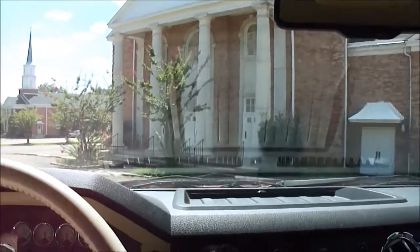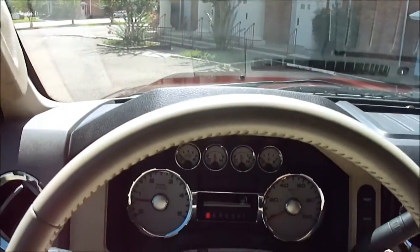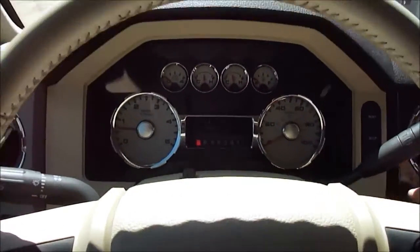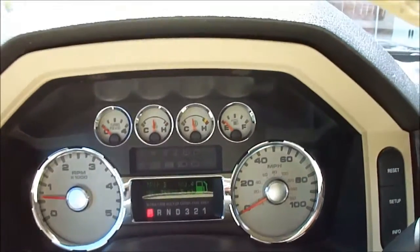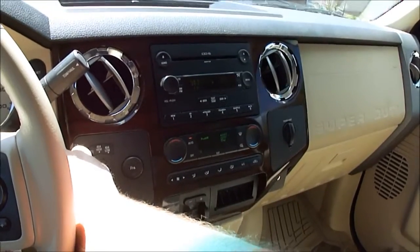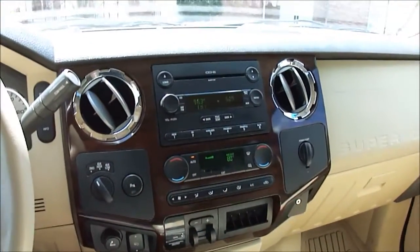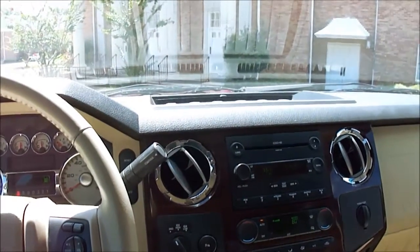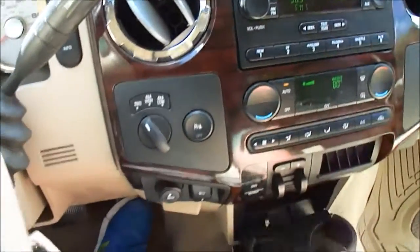It's an 08 F250 Lariat. It's only got, we'll pull up the info, 98,000 miles. And you can see I've been driving it and there's still no warning lights or anything. That's one thing, you know, you got a good truck, because even after you've been driving it, the warning lights aren't on. A lot of people, you can clear a warning light off and it'll stay off for a little while, but once you drive it, it'll come back. But not the case here.